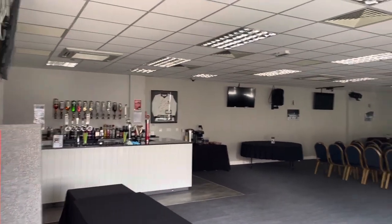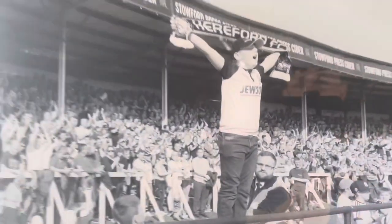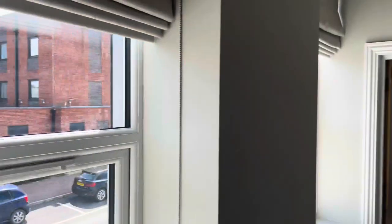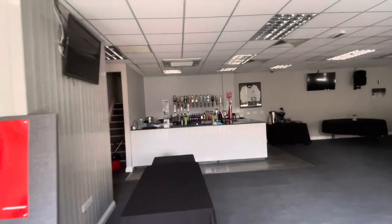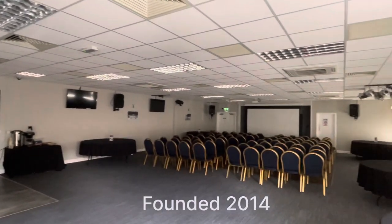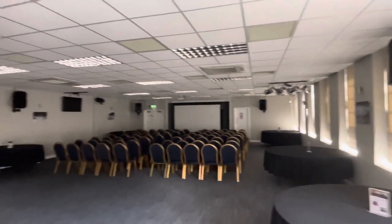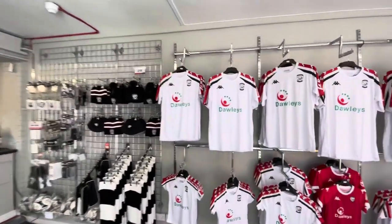There's a bar in the function room here in Hereford FC. Famous fans there. Hereford FC was founded in 2014, just after Hereford United was put into winding up after it was relegated to the Conference. There we go, Hereford's home shirt.